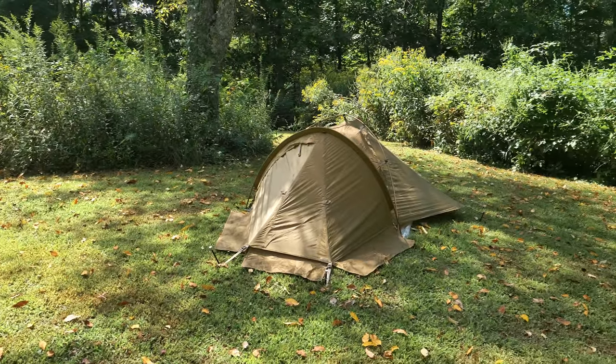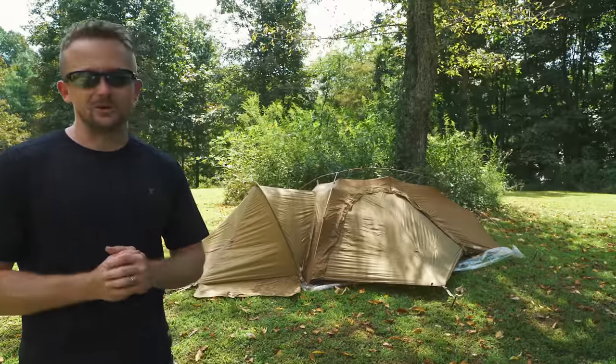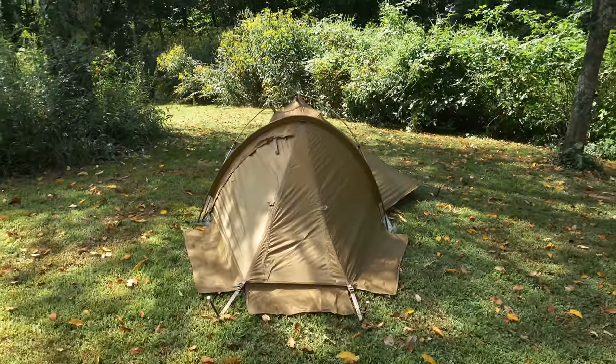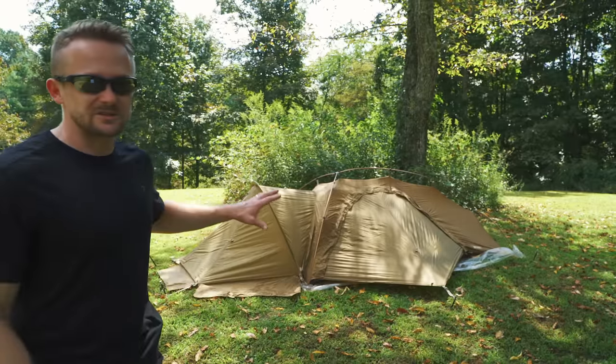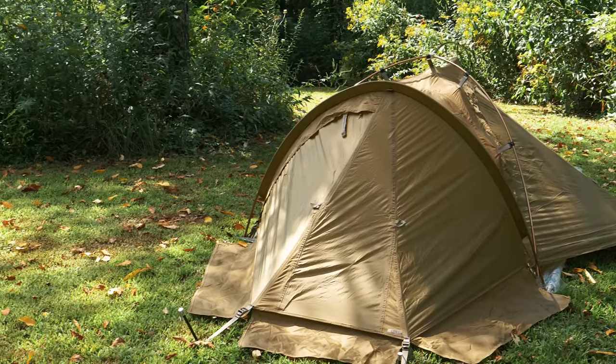What exactly the use case is of this tent within the United States military is unknown. Much concerning this tent and its development and use is a mystery. It is currently in use today, and it came to the market in roughly 2013. This was never offered to the civilian market, and very, very rarely do you ever find this as used military surplus.